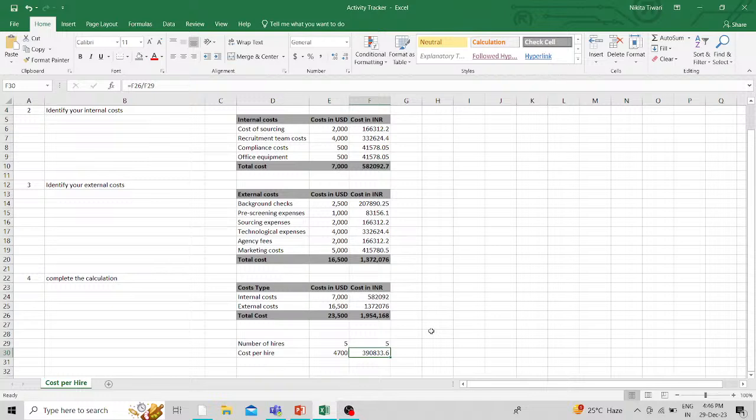Make sure to keep track of your internal and external expenses to get an accurate overview of cost per hire at your organization. A one-size-fits-all approach does not work when calculating cost per hire, as it is essential to take into consideration many variables, including the roles being recruited for, the demand for the talent, and the size of the organization.